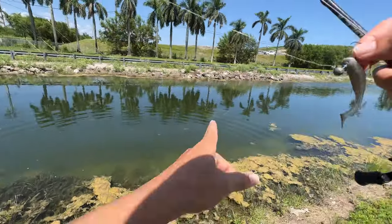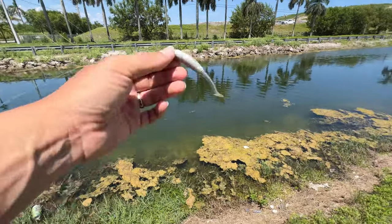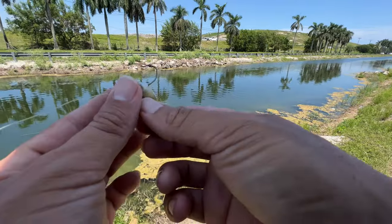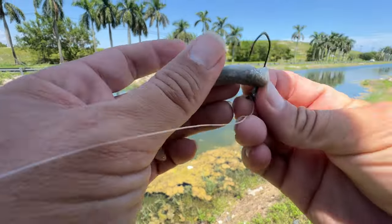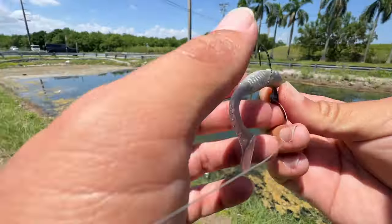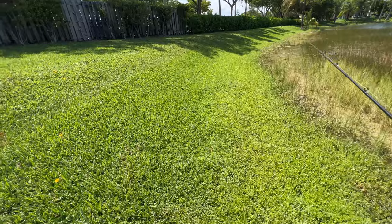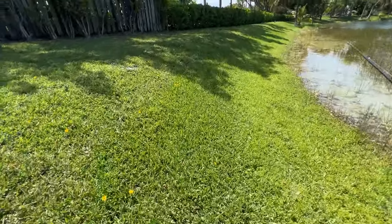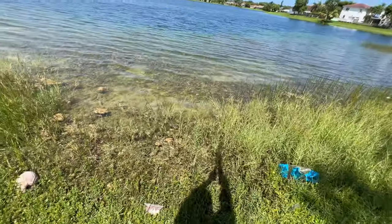I like to just cast across, work it back towards the shoreline. Sometimes parallel, but it's all this muck. I can't really go parallel right now. Ooh, tore me up. Hey, it's time to get a new lure. What do y'all do when it's a slow bite? Just keep fishing? Because honestly, I still think a slow bite is better than not fishing at all. Where does it look like a fish will be sitting?